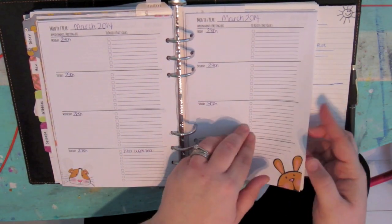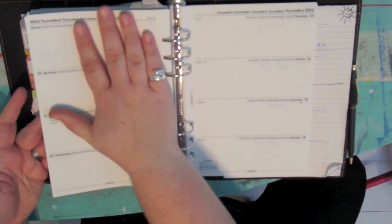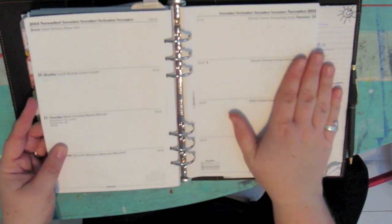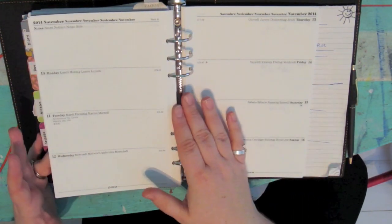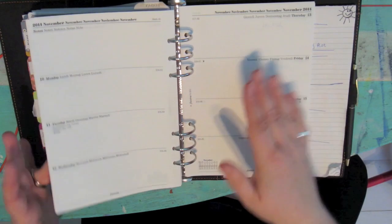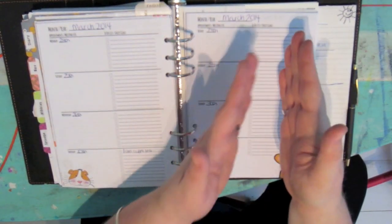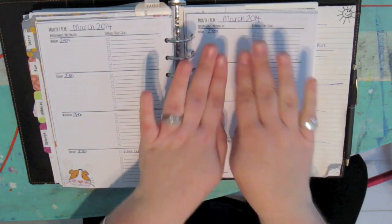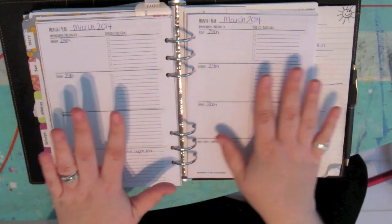Prior to that, I do have some normal ones. These are the inserts that came with this Filofax. They're very plain and very functional, but they're just big square blocks. As you know, I designed these because it works a lot better for me to have my appointments and meetings and my to-do lists. That's just me. That's just how I like it.